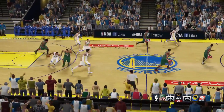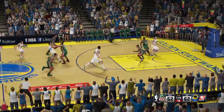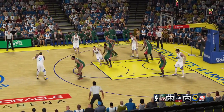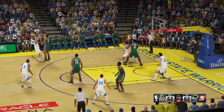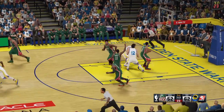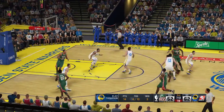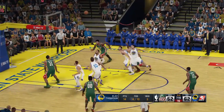Lee with the steal. It's 3-on-3 on the fast break. Iguodala outside. Thompson for the triple. And it's Thompson again missing. Even though he isn't having the best of games from the floor, it hasn't seemed to hurt him.